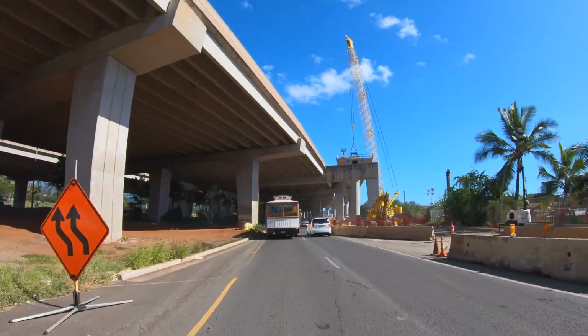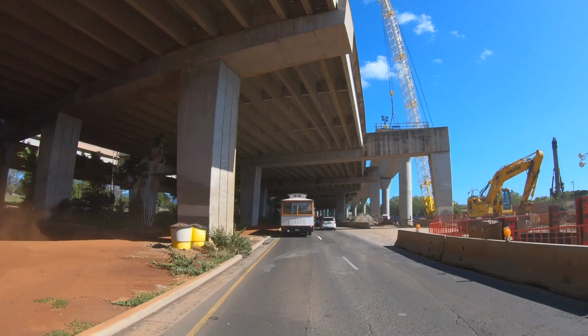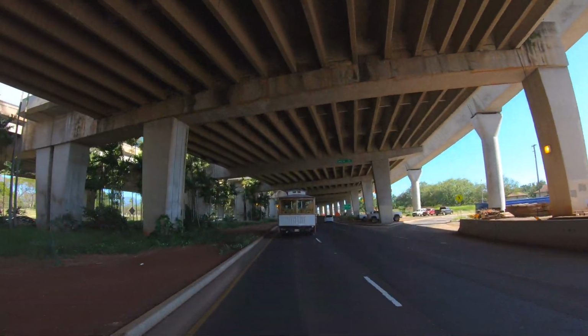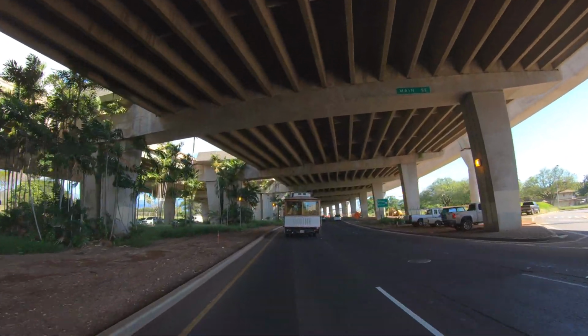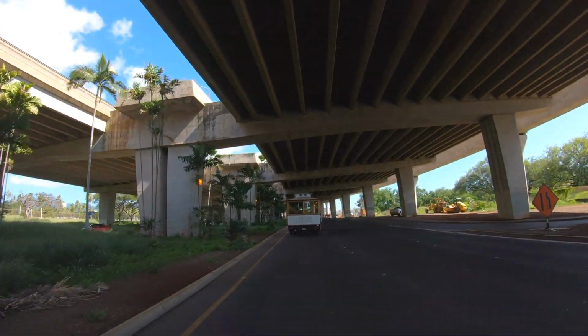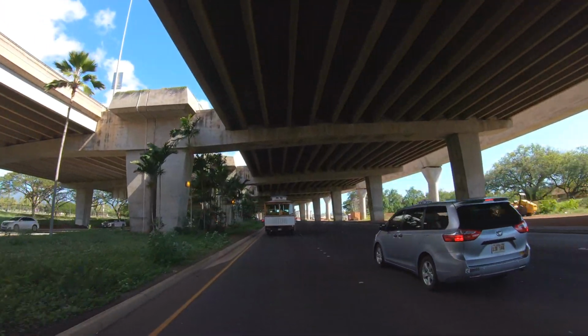So now Nimitz Highway is going under the H1 Queen Liliuokalani freeway. And as you can see on the right side, you can still see the pillars and the rail tracks for the Honolulu Rail.